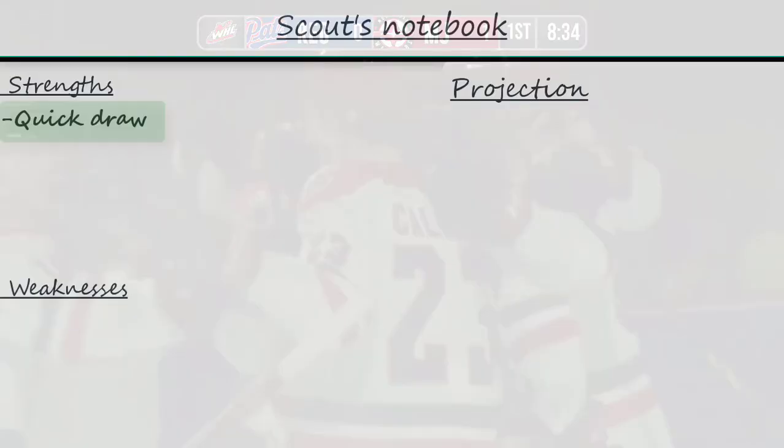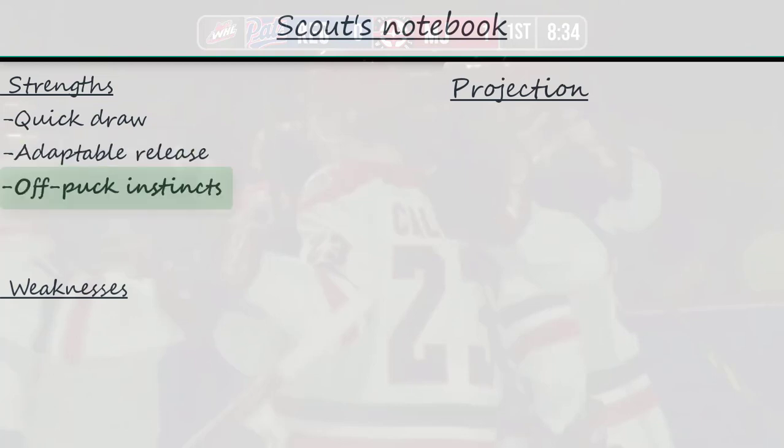It's pretty clear that he can fire in traffic, and that he can adapt his release to the positioning of the defense. That's a very projectable quality to the NHL. We also saw other examples of his ability to position himself offensively.